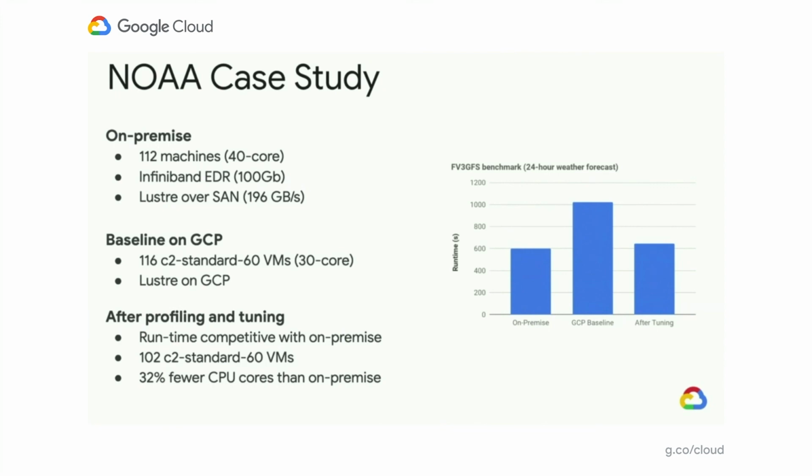The second line shows how this workload performed on GCP without many of the optimizations we talked about today. Once we applied the optimizations that we discussed, plus some workload-specific tuning, we were able to not only match the performance customers get on-premise, but we did it with 30% fewer CPU cores. There are additional optimizations that we've not shown on this graph that can bring down the completion time even further. But you're not always shooting for lowest latency, but the best price performance ratio for your workload. And this benchmark demonstrates that really well.